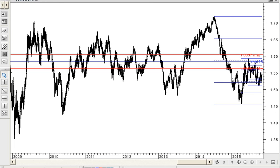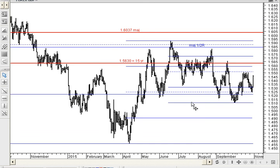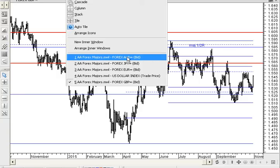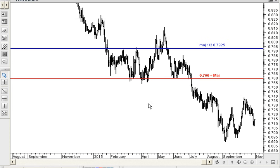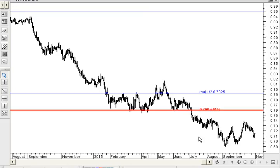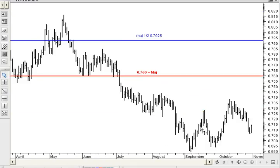Trying to find something useful to say about the pound dollar chart, but there's just so many levels of importance where we're currently printing, makes it very difficult to call. We are printing below the 156.30 15-year point of control, so weak price location. This is the Aussie dollar chart, price location below spot 76, which is the major time resistance, and that means for me long-term weak price location.